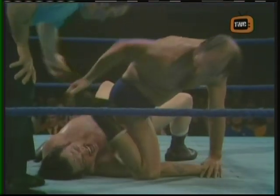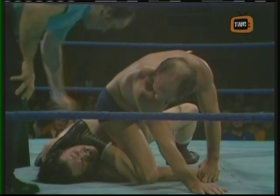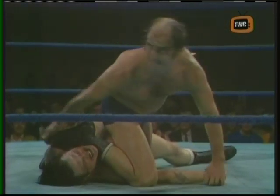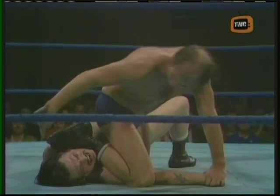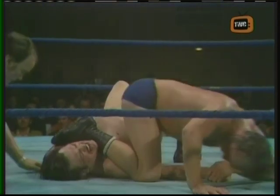And Mansell not happy about the foot across the throat at all. Still not happy about it, so he takes it off temporarily. 1 minute left. Still cannot hold that left hand, left shoulder blade down.